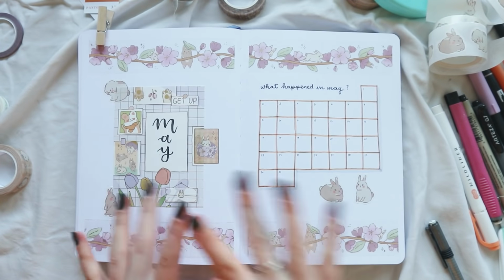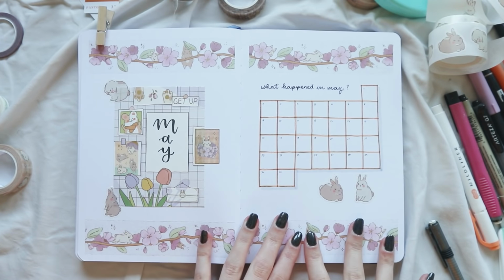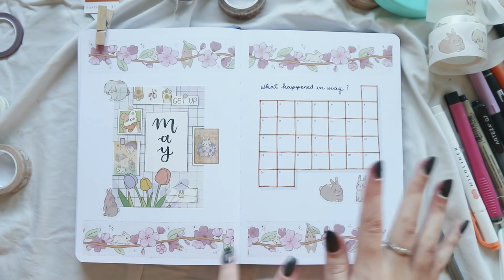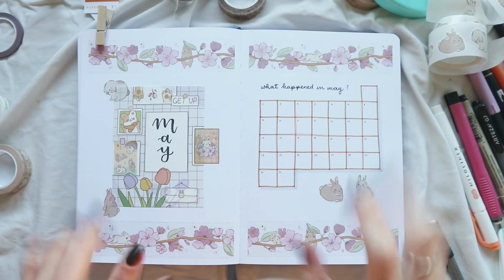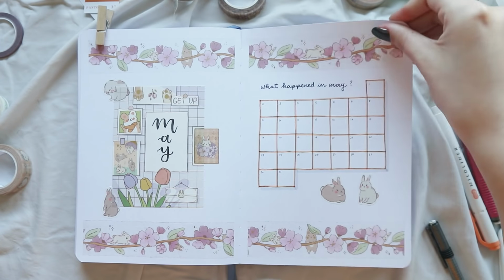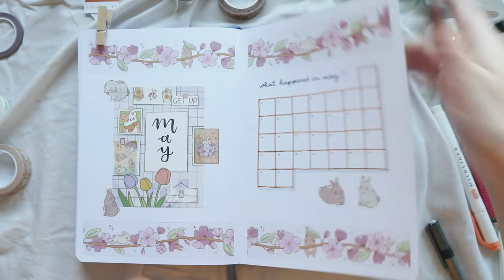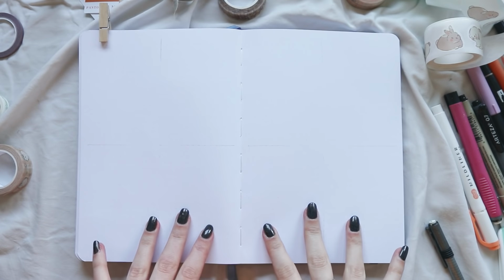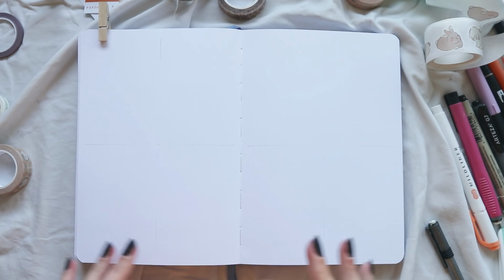Okay, this is my cover page and what happened in my spread. I feel like something is missing here and that is not really straight, but I don't care. It's fine. I'm not going to do anything else and I'm going to move on to my next pages. I'm going to do my lists here and then my trackers on the next two pages.